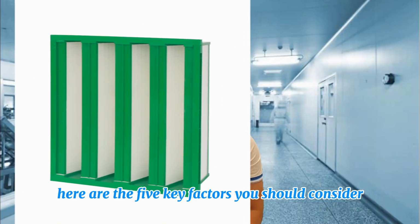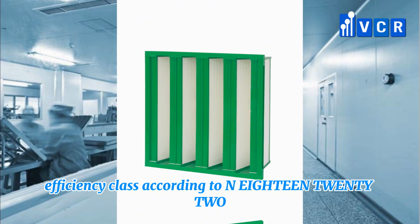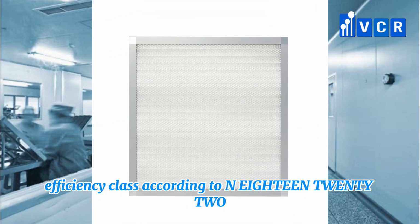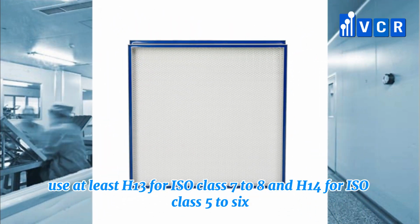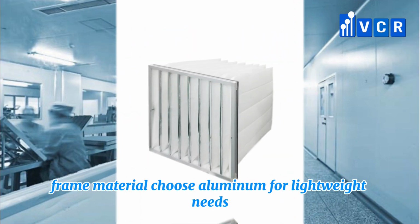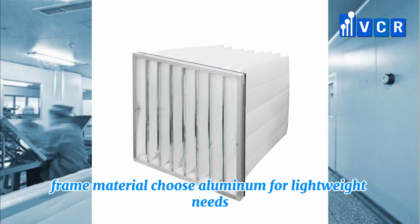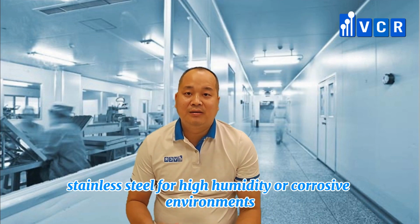Here are the 5 key factors you should consider when selecting a HEPA filter. Efficiency class. According to EN 1822, use at least H13 for ISO class 7 to 8, and H14 for ISO class 5 to 6. Frame material. Choose aluminum for lightweight needs. Stainless steel for high humidity or corrosive environments.